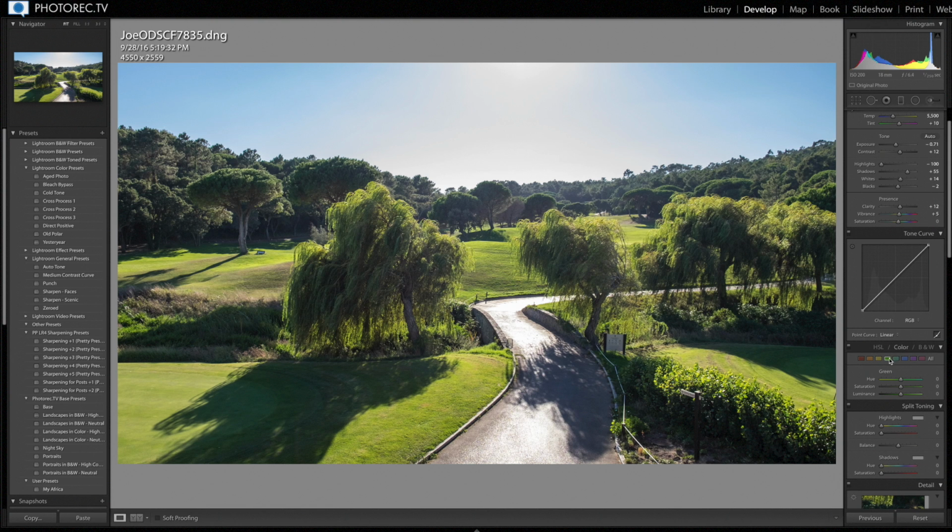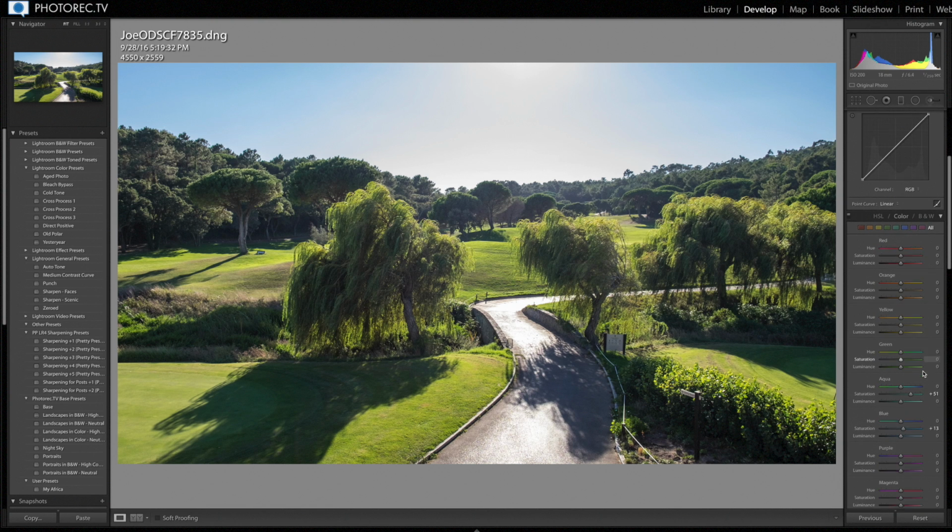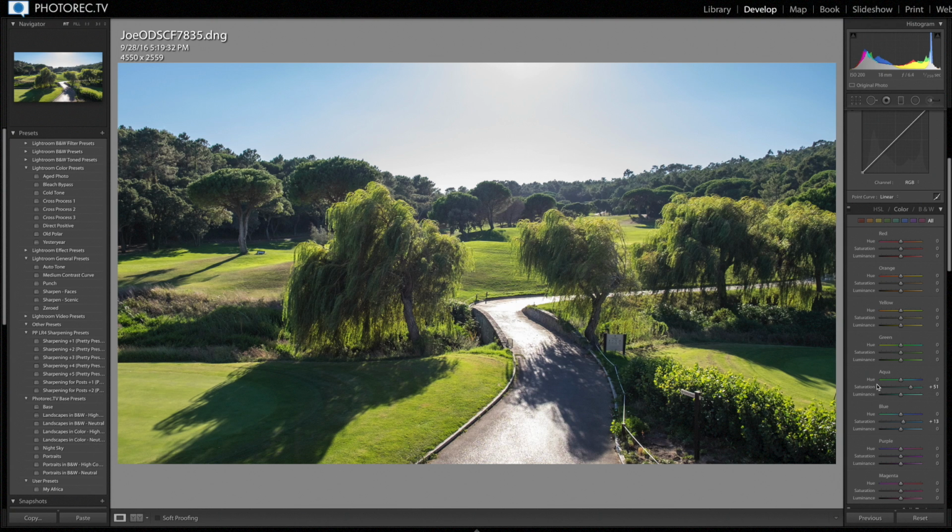We can come in here to our color. We can say all if we wanted to see all of them. I see you've bumped up the saturation of the aqua color already. Let's play with the green a little bit. Let's shift it a little to the right, and let's increase its saturation like that.